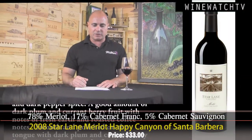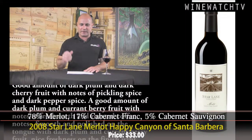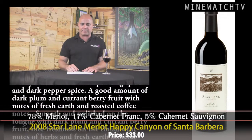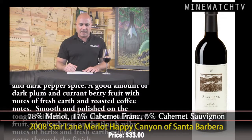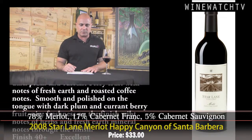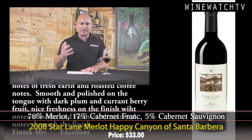A lot of dark plum and cherry fruits, another kind of pickling spice here, dark pepper also, 17% Cab Franc and 5% Cabernet in the blend. Good amount of dark plum fruit on the palate, some nice earth, some roasted coffee notes as well in the finish, smooth and polished, and really nice freshness in this wine.